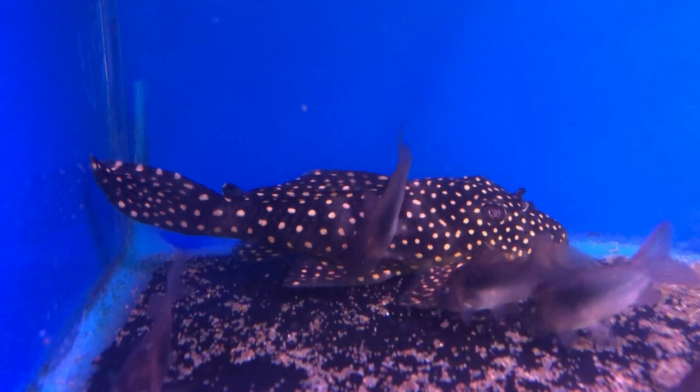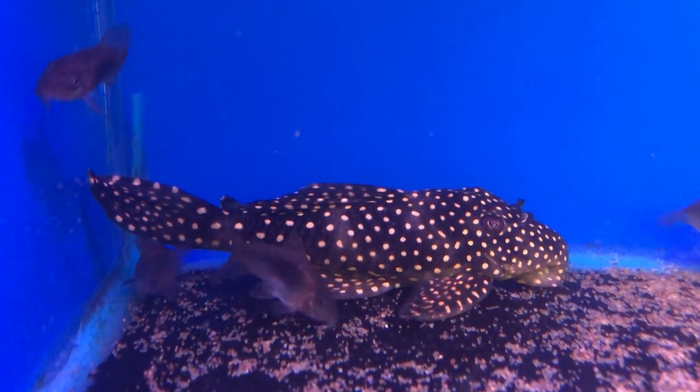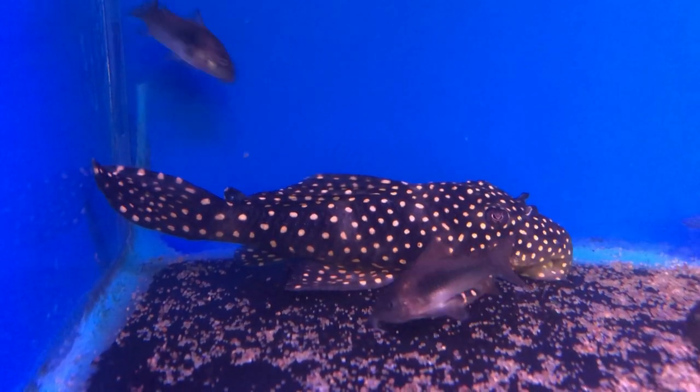And in some genera they have spines behind the gill plates, which will kind of move in and out. And I don't think I have any video of fish that I can show of that.